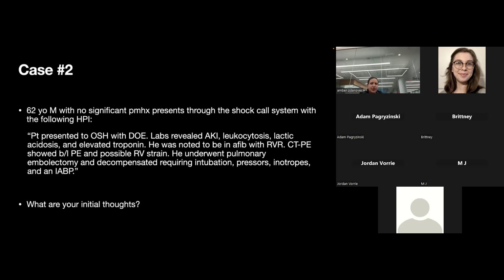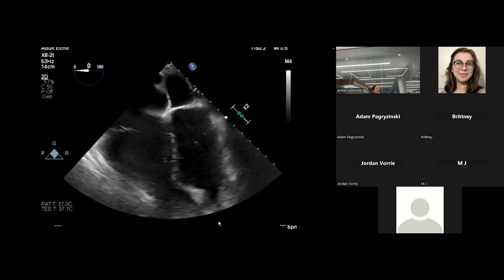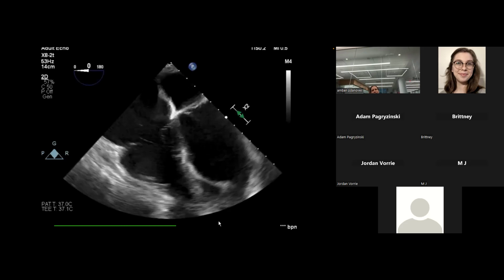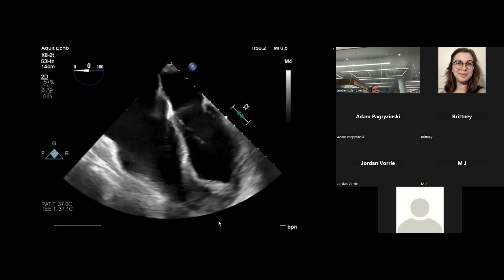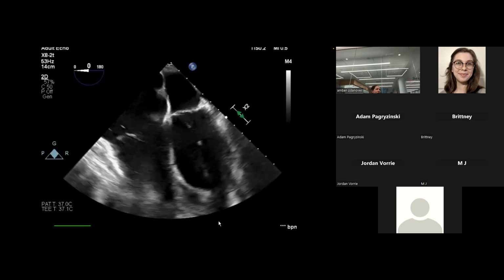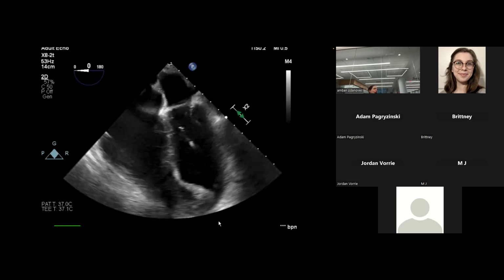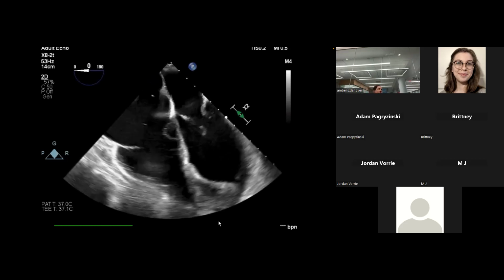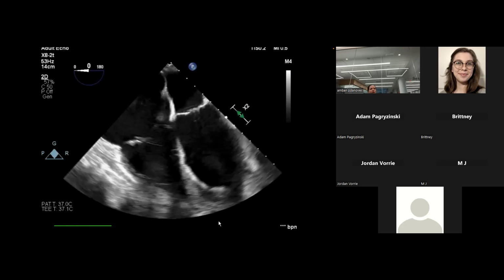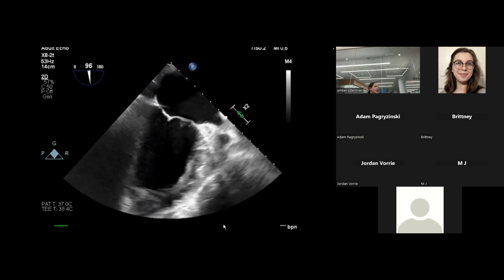So he gets here, he's intubated. You decide to figure out what's going on. This is what you see. All right, what are your thoughts? Does it completely match with what you were envisioning? More like biventricular failure, okay. And would biventricular failure be explained by the story you got? No. Way more. All right, this is your next, and then what view is this?